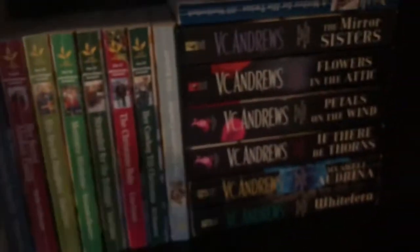Candle right here. My cousin-in-law bought this for me. He went to Vegas and picked this up for me. It smells really good. I have not yet burned it, and I probably won't ever burn it because it's like a display for me.